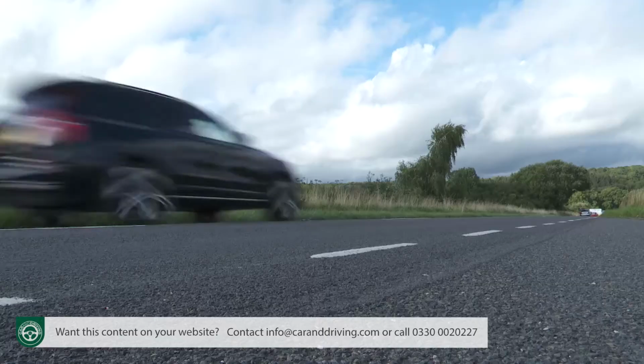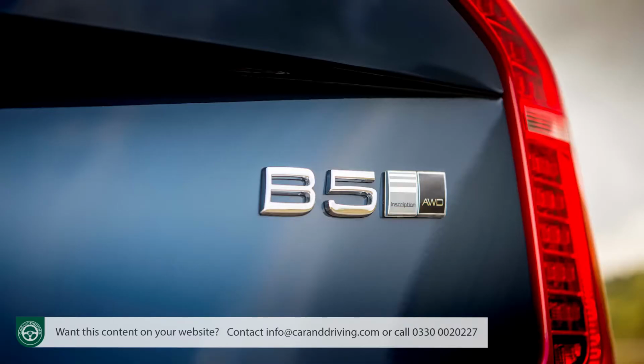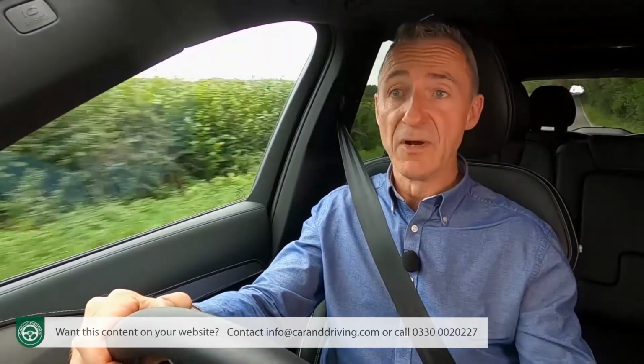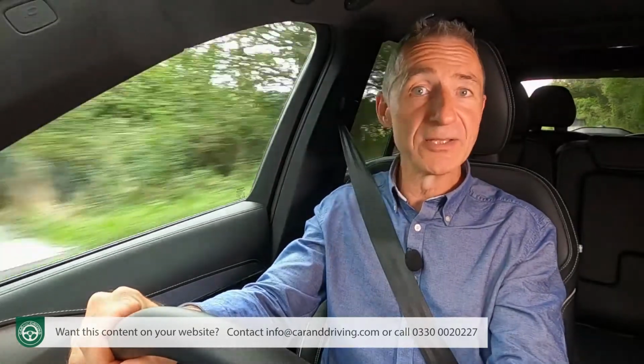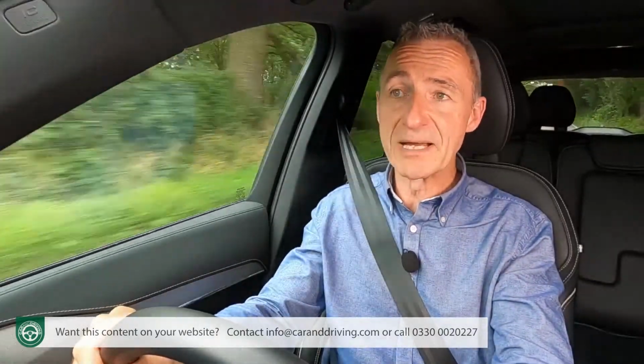Ultimately, to justify this T8 model's price premium over the conventionally engined variants in the range, you really have to try to plug it in at every possible opportunity. Otherwise, you'll simply find yourself running a heavy petrol-powered SUV, and one that will need more frequent refueling than a more conventional XC90, because its fuel tank size falls from 71 to 50 litres due to the need to make space for the hybrid powertrain and the battery.